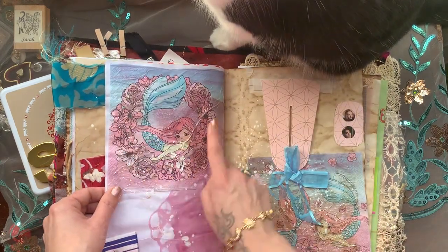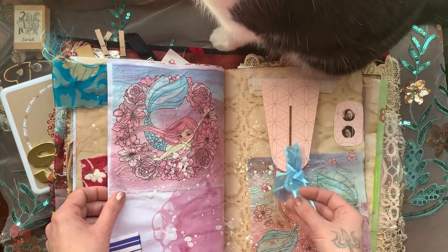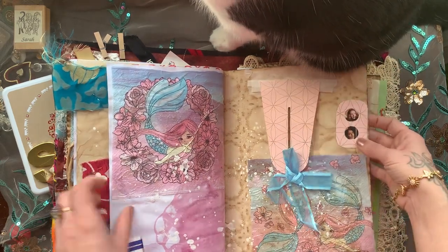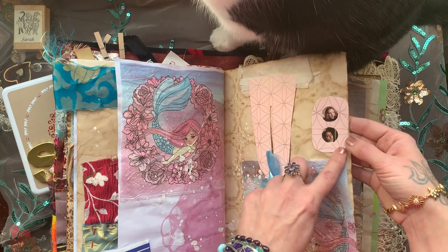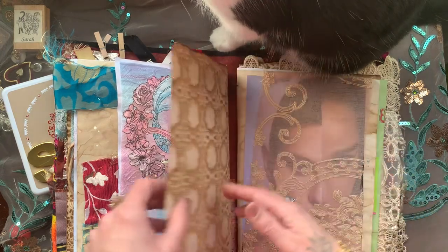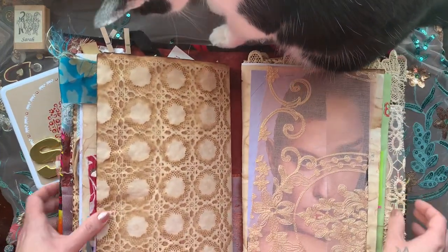I love this little mermaid. So cute. You know what? May is mermaid, isn't she? The way she's used this little tag with the circles cut out to be frames for those model faces. Just so cool. And that was only the first signature.